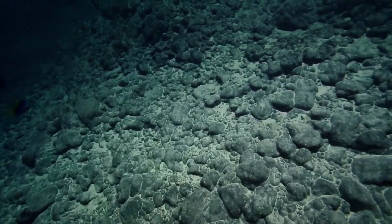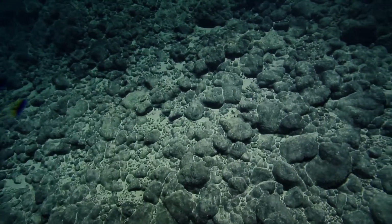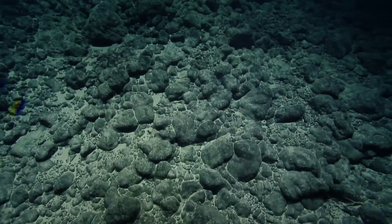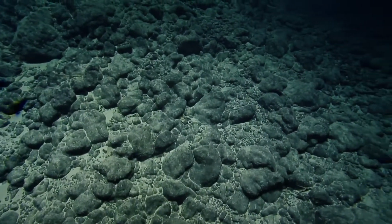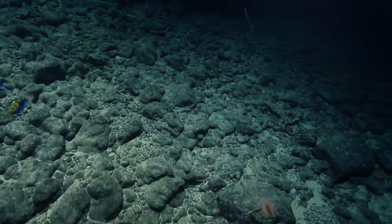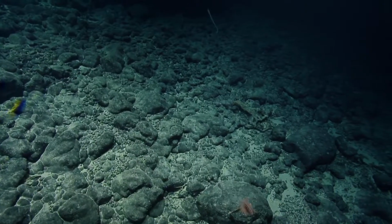The temperature is so constant at these depths, around 1 to 2 degrees centigrade. And so a lot of things that are going on at the surface would definitely take a while to have an impact so far down.